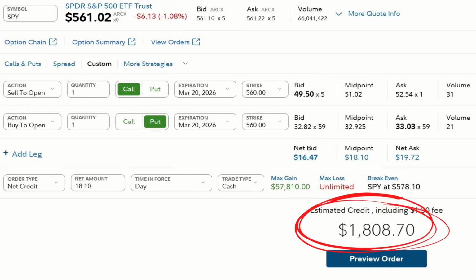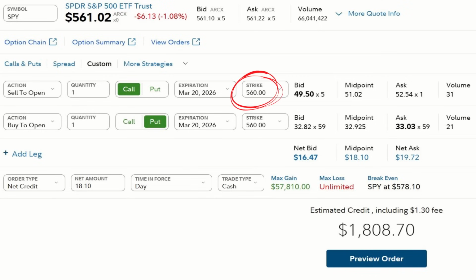Think about it. If this ETF takes off, let's say the S&P 500 goes up to, I don't know, $1,000 a share. I would have missed out on that, right? Because I sold a call capping my upside. So I don't get any of that gain. I have to sell it at $560, which is $1 below the current price, which means I make $1,700. And on the other one, where I'm buying to open a put, let's say it goes down, it crashes, right? Let's say it crashes to $400 a share. In that case, I still get to sell it at $560. So again, my result is I made $1,700.